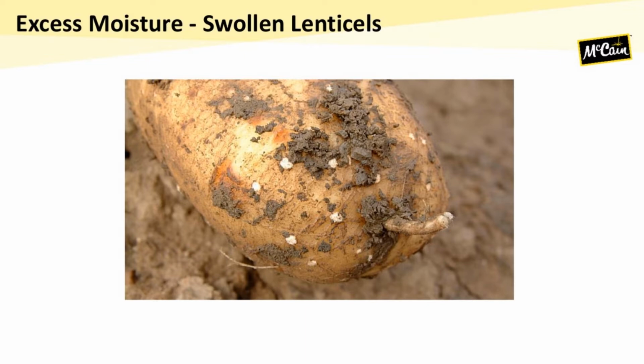Heavy rains during harvest can be of particular concern because of the risk of development for storage diseases. Allowing soil moisture to drop between 65 to 70% between irrigation is usually adequate to prevent swollen lenticels near the end of the season towards harvest.